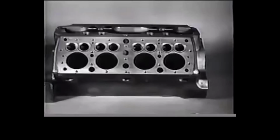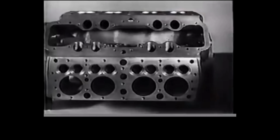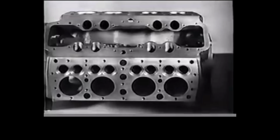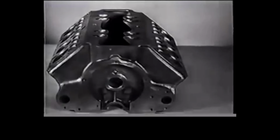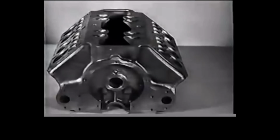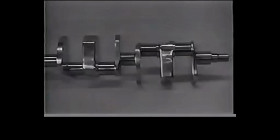The cylinder blocks and crankcase are cast in one piece. This produces extremely rigid engine construction, ensures perfect alignment of cylinders, and eliminates many parts common to V-type engines, which are made of 2-cylinder blocks. Let's examine the crankshaft. Due to the compactness of the engine, it is short and rigid.